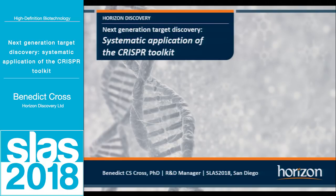I'm going to kick things off. So my name is Ben Cross. I'm going to chair the session, but I'll speak first as well. And I'm going to present some of our technology and some of our findings in the application of CRISPR technologies, mostly in the context of functional genomic screening.